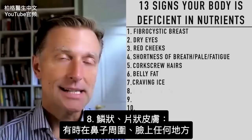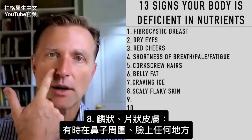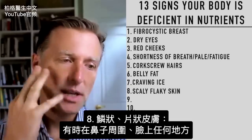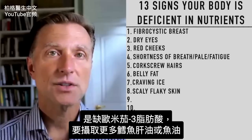All right, number 8, scaly, flaky skin. Sometimes it's right around the nose. Sometimes it could be anywhere in the face. The face could be slightly oily, but there's this scaly, flaky skin. Classic omega-3 fatty acid deficiency.